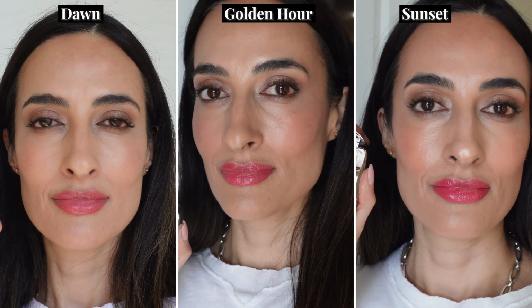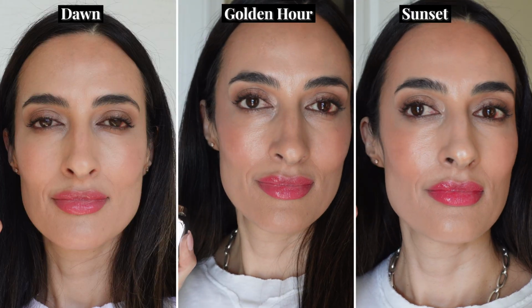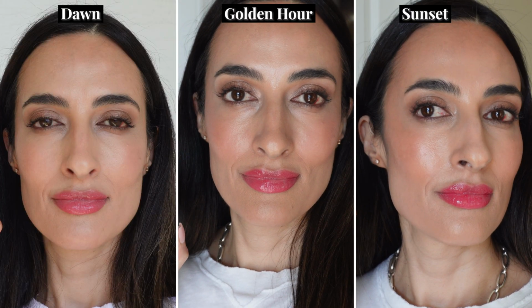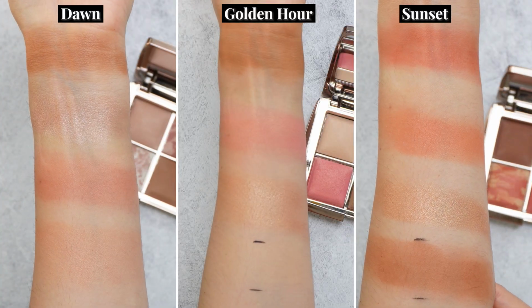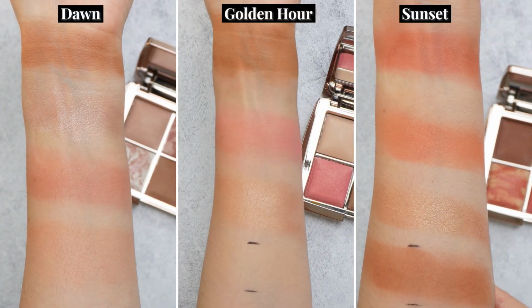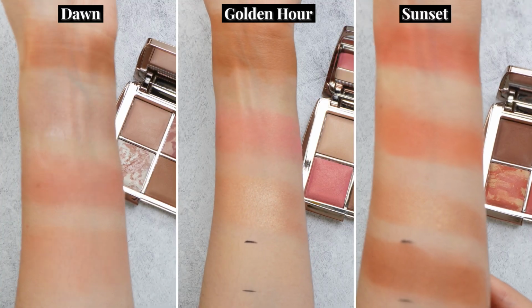Now, Golden Hour. This one is for you if you're a light medium like me. The finishing powder was a perfect match. Now, as far as the bronzer, you gotta want a warm bronzer. Emphasis on warm, and also a vibrant pink blush, which I know a lot of people like that blushy look.